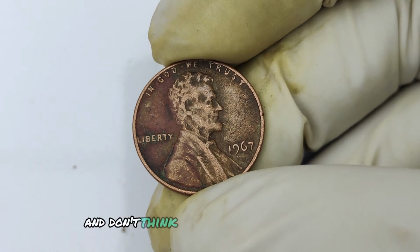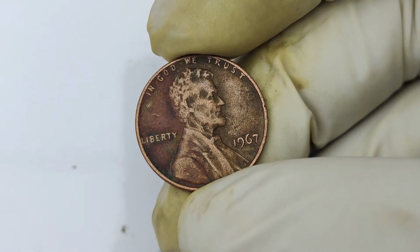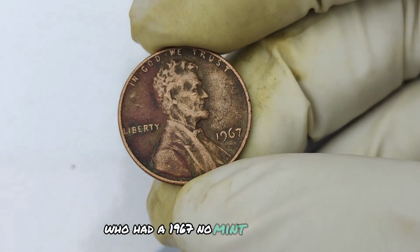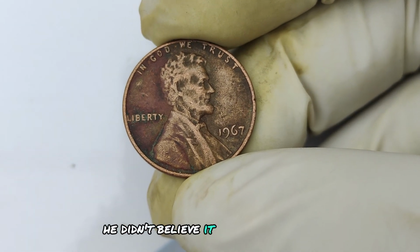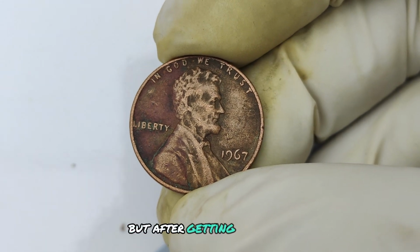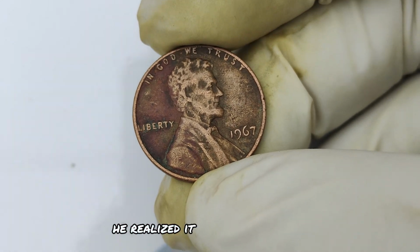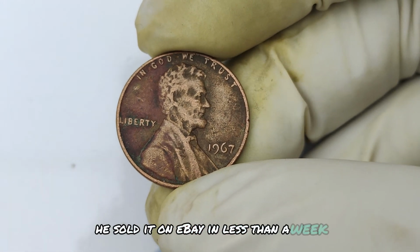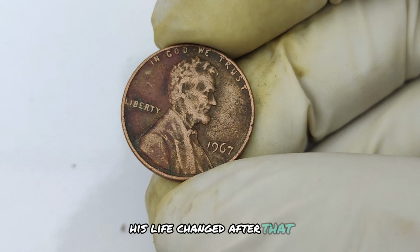And don't think this is some random piece of advice. Let me tell you about a guy named John who had a 1967 no-mint mark penny. He didn't believe it was worth much, but after getting it graded, he realized it was worth $5,000. He sold it on eBay in less than a week. His life changed after that.